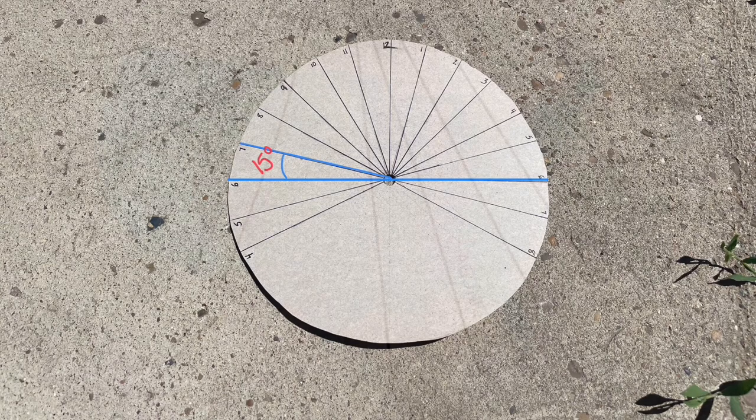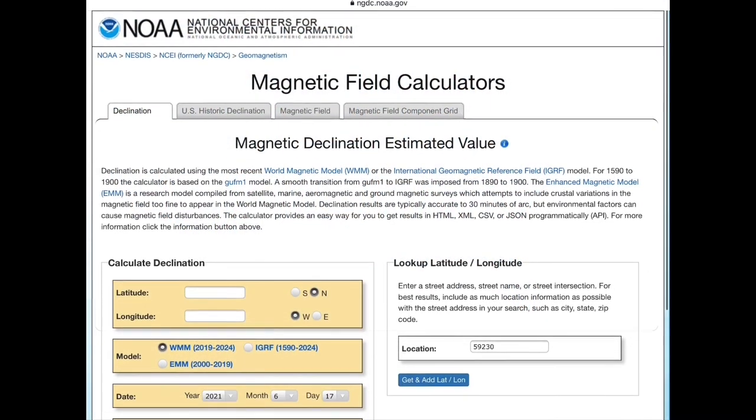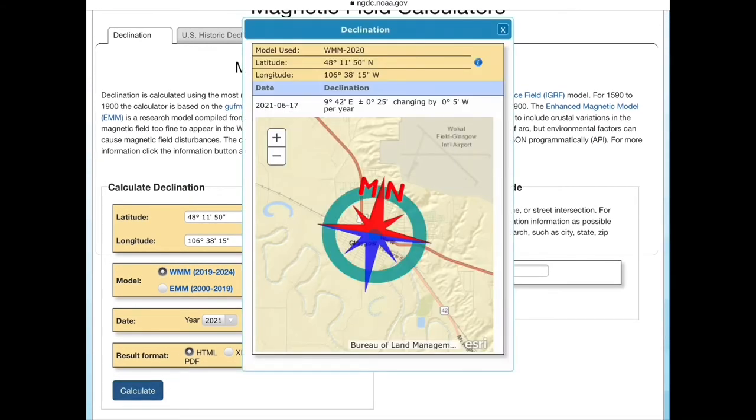Now I need to find my latitude and declination. Declination is the number of degrees that true north is from magnetic north in a given location. My latitude is 48 degrees north, and my declination is 9 degrees east.